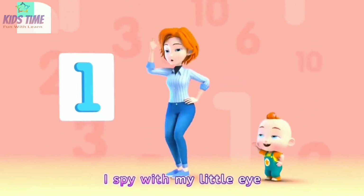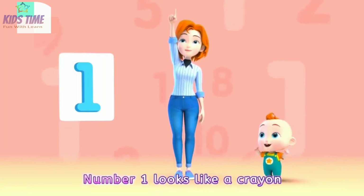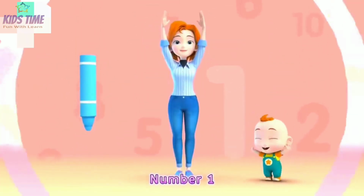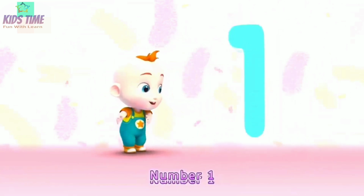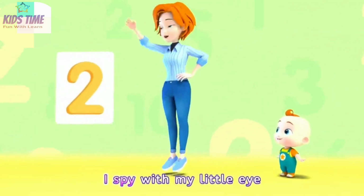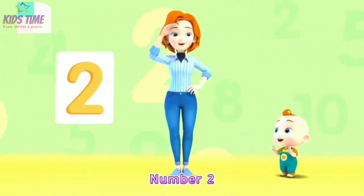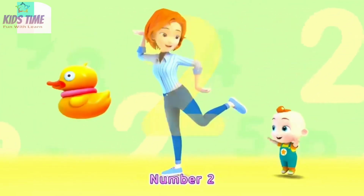I spy with my little eye number one. What? Number one looks like a crayon. Number one. One crayon, there you are, number one. I spy with my little eye number two. Two! Number two looks like a duck.